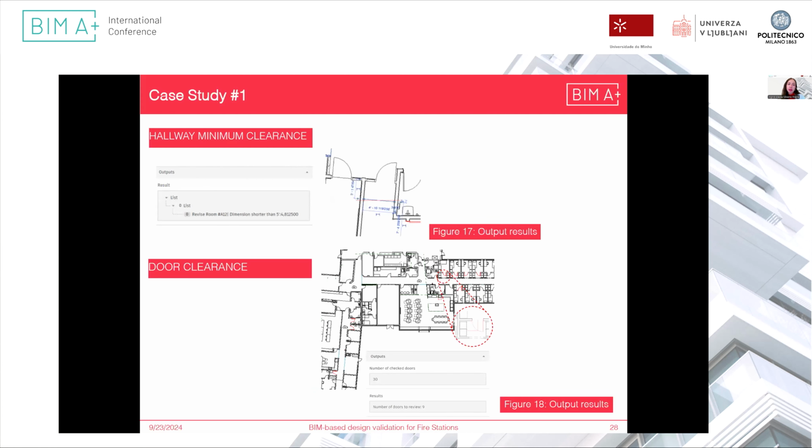We have hallway minimal clearance. So here we can see that the idea was to test if there is any dimension within a hallway that is shorter than 5 feet. Just a reminder that these projects are in imperial systems. So we tested including 5 feet, and we can see here that this dimension here was 4 feet and 10 inches. So the algorithm highlighted a red line showing that this dimension should be checked by the designer.